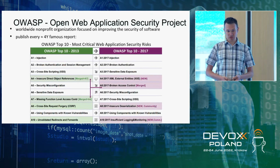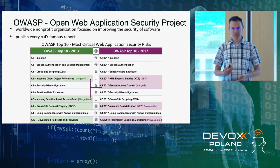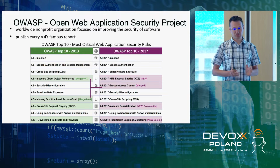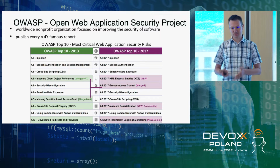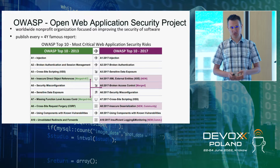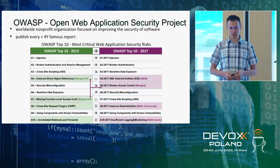Let's start with the changelog. This is the comparison between the report from 2013 versus 2017, so the last two reports. What you can see is that there aren't too many changes. 8 out of 10 risks were carried over to the new report, and only 2 have been dropped.